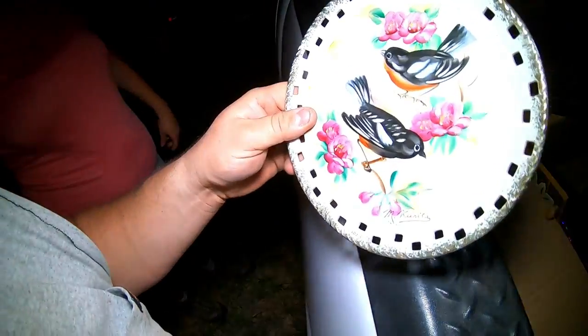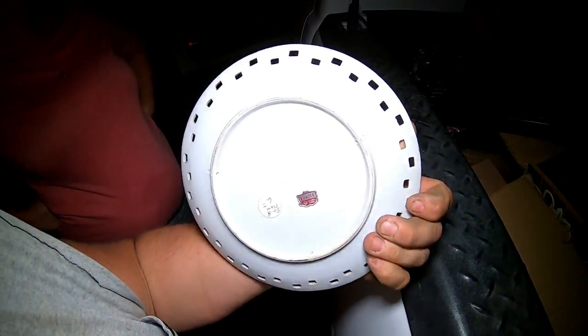Pretty little plate. Yep, that might actually be real silver around the side too. I don't know.